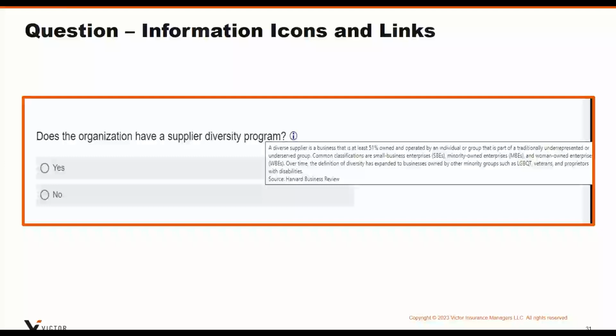The last note I wanted to point out is there are some really nice features that have been built into the product. There's an additional layer of resources like information icons. I took a screenshot of one of the questions. So does the organization have a supplier diversity program? Maybe you don't know what that is. If you hover over the information icon, it'll give you some information.